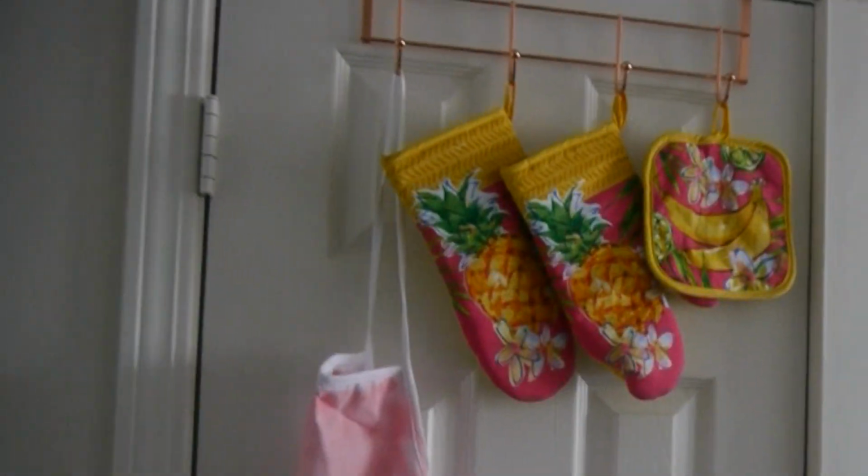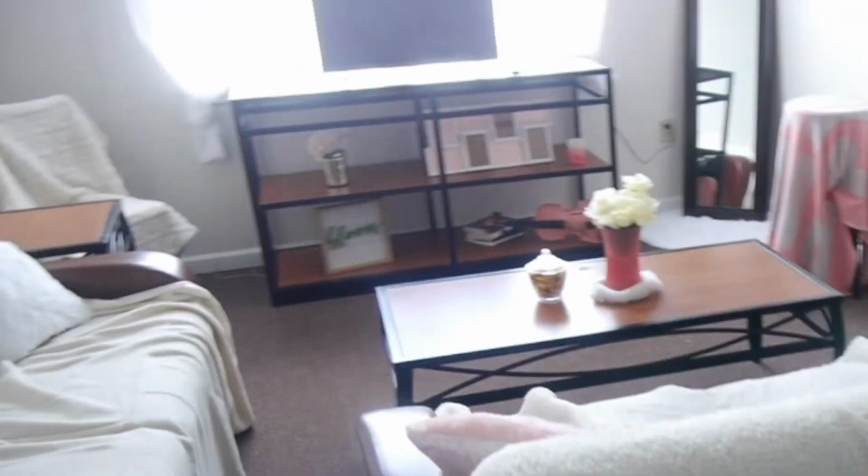So right here is our pantry. I'm not going to open it. It's a little sad. But right here is my apron, my oven mitts, and my pot holder, because I'm real decorative with the pink stuff. And right here we have some stools. Me and my roommates, we decorated the living room, and we got really, really decorative. So we're gonna take you to the living room.